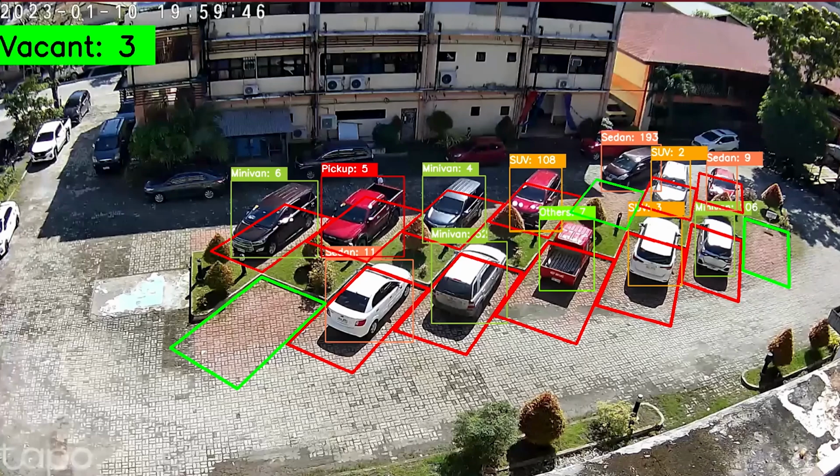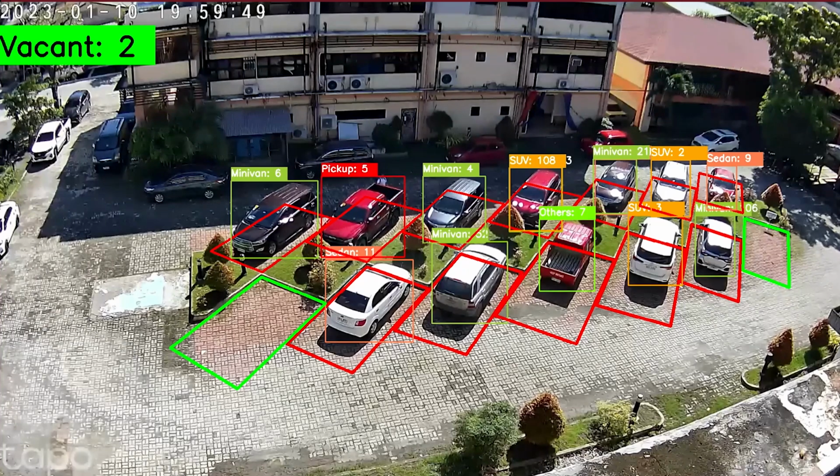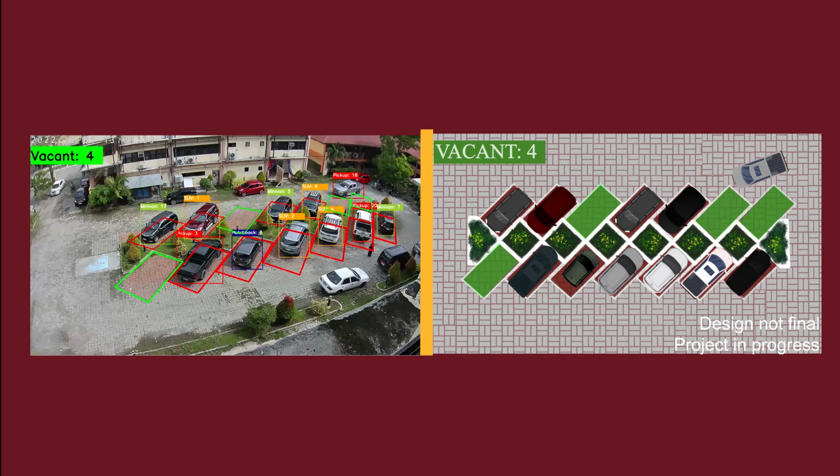Detecting type and color of each car's main purpose is to provide detailed information for users to easily locate the available spot, as this one is unorganized and unsystematic, so we want to transform the previous into this one, which is much more orderly, organized, and user-friendly interface.